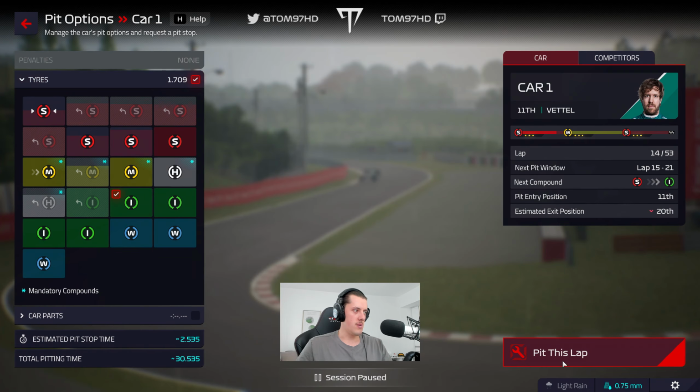Albon does pit, which is a sign. And yeah, Verstappen pit. So that's going to move us into P9 and then eventually P8 once Perez pits. And that moves Verstappen further down the order. And Stroll now into the points as well. So we're looking at P8, P9 once Perez pits. So we're going to be chilling. Everything's going to be fine.